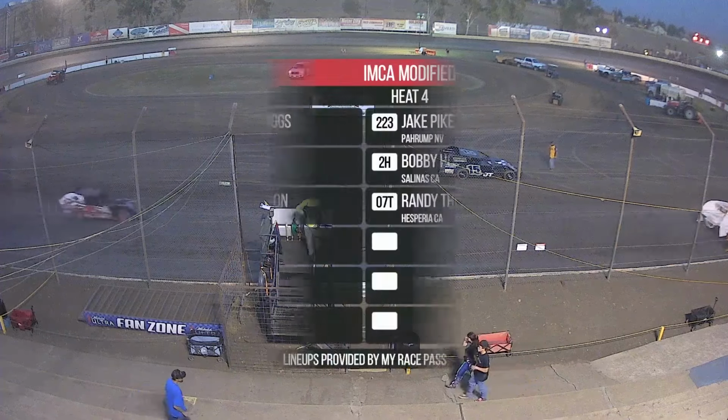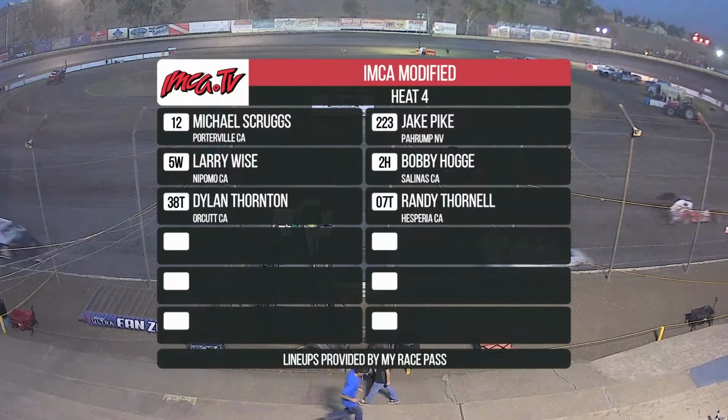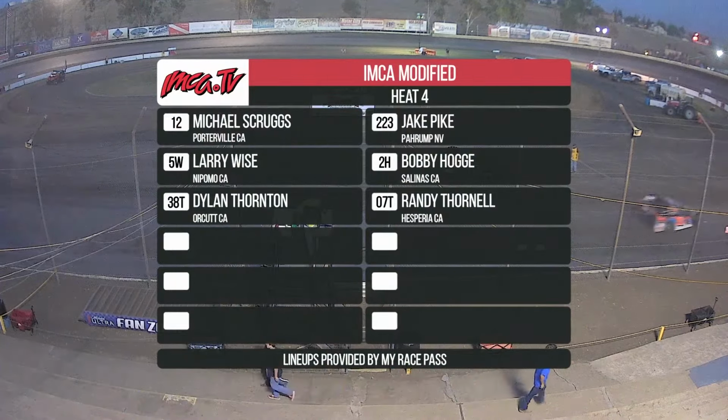Heat number 4 getting ready to go. Michael Scruggs in the 12. Jake Pike in the 2-2-3.